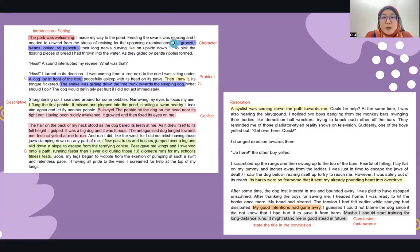Okay, so now what the writer did was introduce the first character, which is the swans. Then the second character would be the dog, and then the writer him or herself. Now as you can see here, rather than just pointing to the swan, the writer used this method of show, don't tell. It means that the method is used to make the readers feel that they are in the scene together with the story.